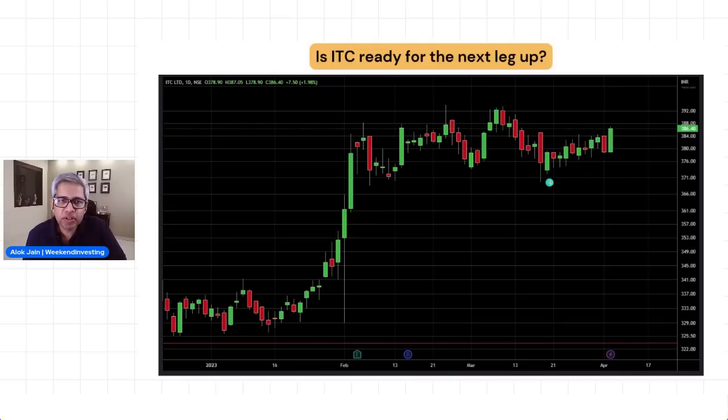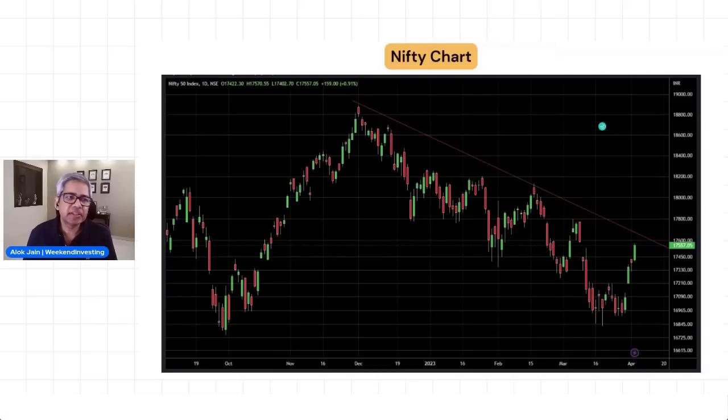So I wanted to showcase the ITC chart. This is good for your watch list, and if you find a trade setup, today I think was a good day to buy at the close. I think it is now headed for a new high, but let's see. A stop below today's low would be a good stop. So this was on ITC.